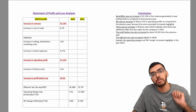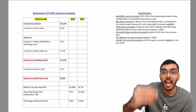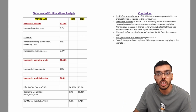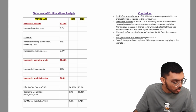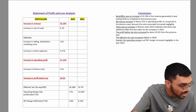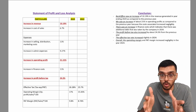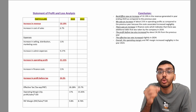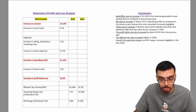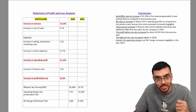So from our statement of profit or loss, it's clear that the business is moving in the right direction. And everything that I spoke to you about is part of this written down conclusion over here, so that nothing is missed and so that you also have something to read at your own time, at your own pace. This was the statement of profit or loss analysis.